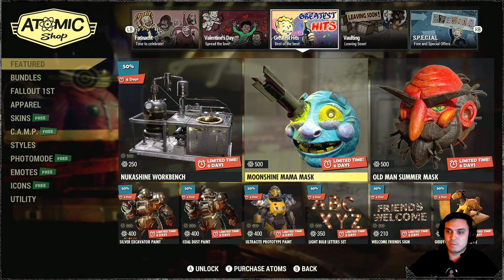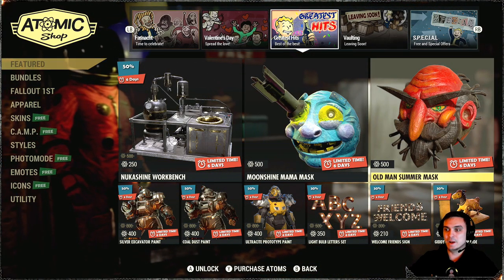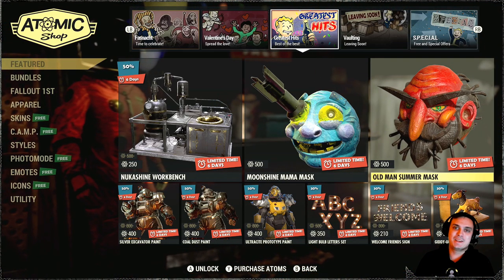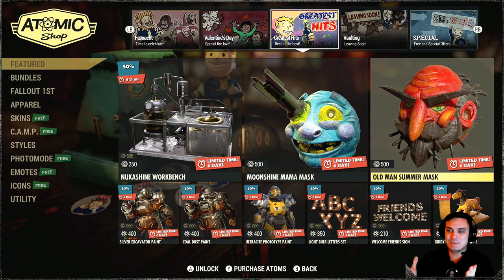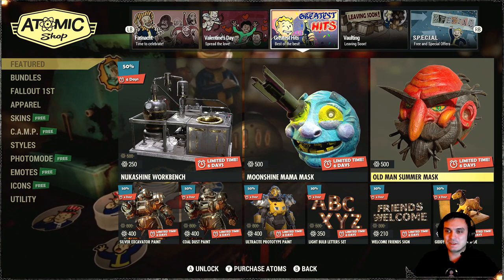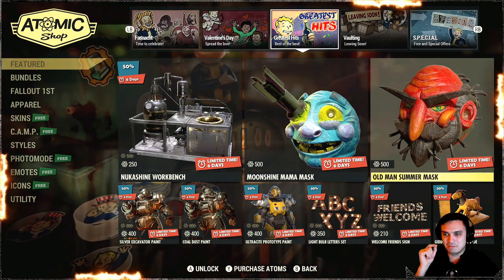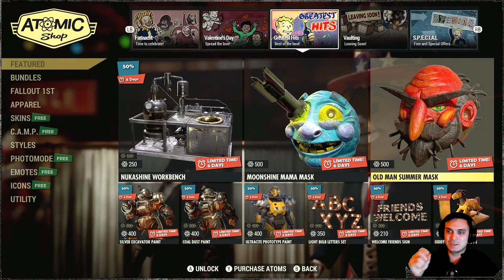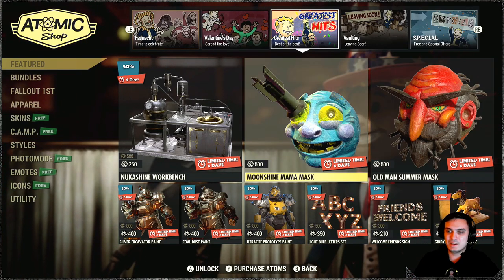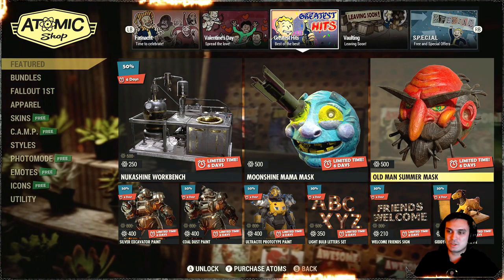So Moonshine Mama Mask and Moonshine Old Man Mask are back. And no discount. Come on, man. These have been up since the very first Fasnacht in 2018. They could have given a discount. Plus, I do believe, if I'm not mistaken, these items were discounted at some point. It's like, come on, I don't want to waste 1,000 atoms just to get these two masks.